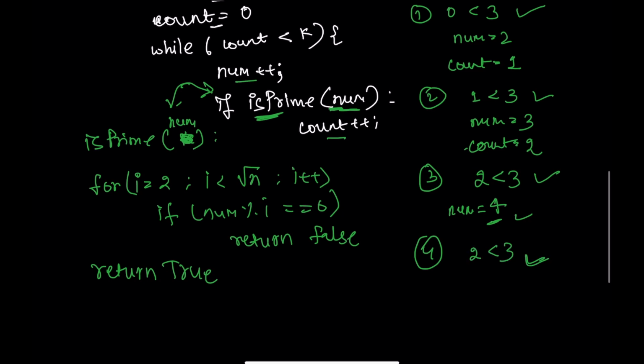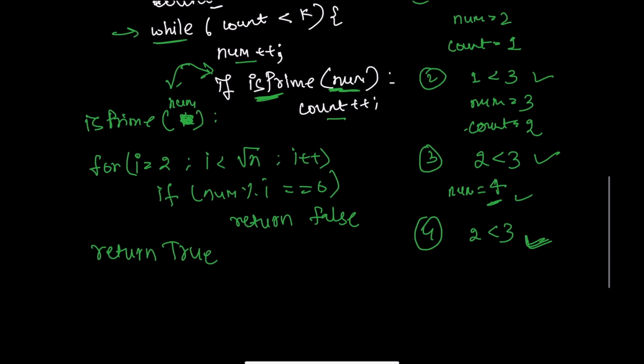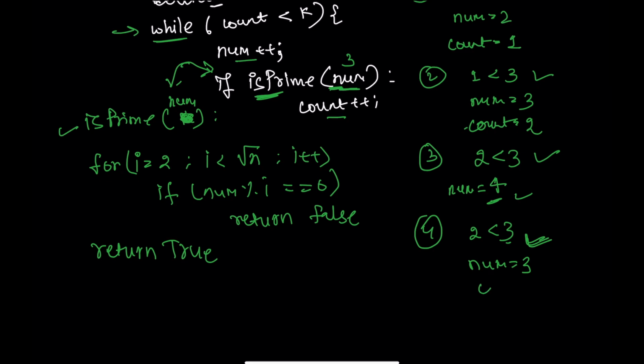That's why I used a while loop. When I was writing while, you might think, why don't you use a for loop here? Because in a for loop, it will keep on incrementing. But here, I need to make sure that until I find my third prime, I need to keep iterating. So now my num becomes 3 and isPrime will say yes, 3 is a prime number. Then I will increment my counter, from 2 it will become 3. Now this condition will become false.